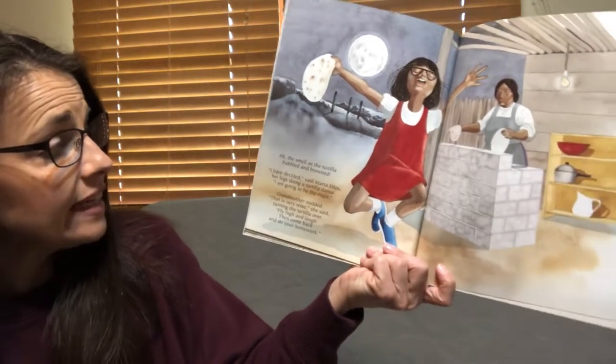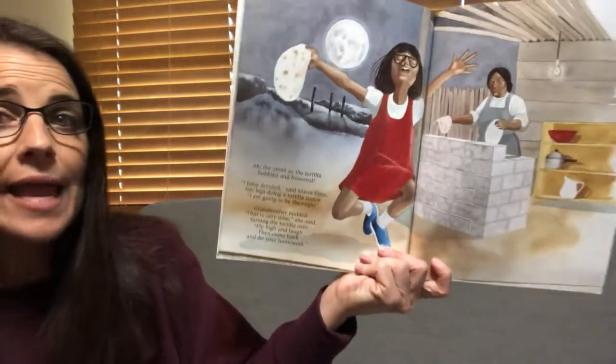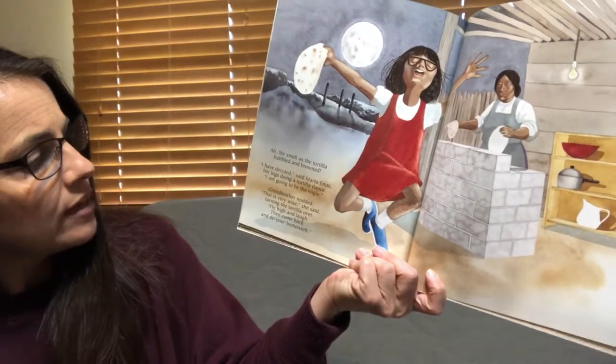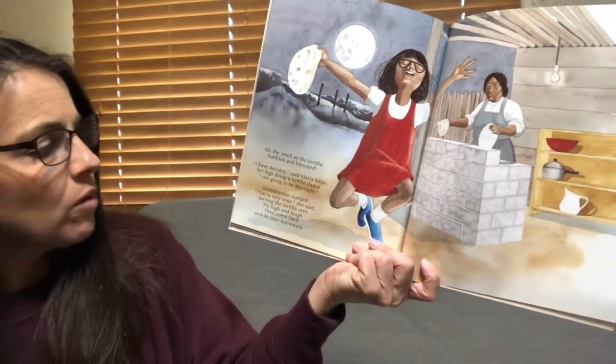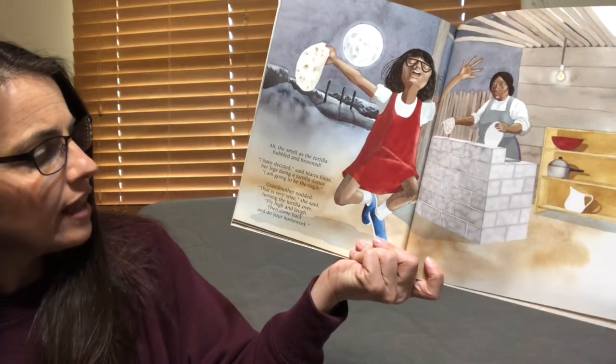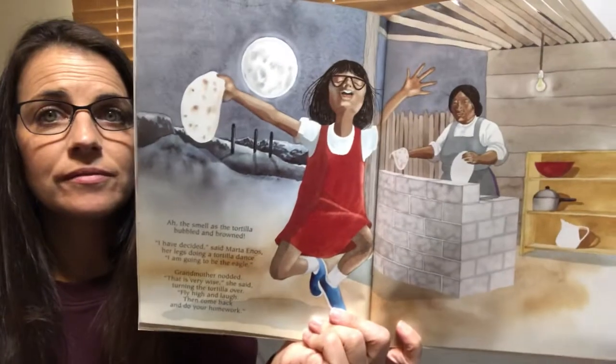"I have decided," said Marta Inos, her legs doing a tortilla dance. "I am going to be an eagle." Grandmother nodded. "That is very wise," she said, turning the tortilla over. "Fly high and laugh, then come back and do your homework."